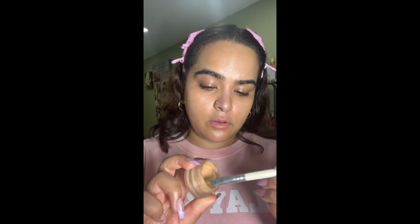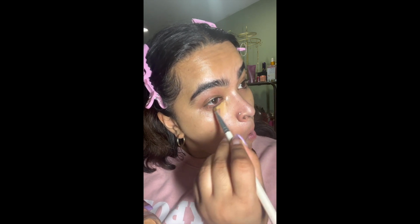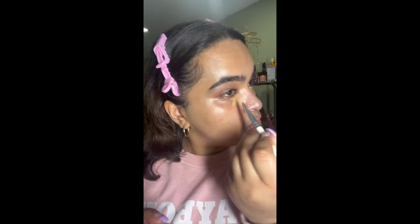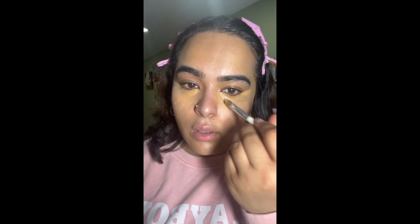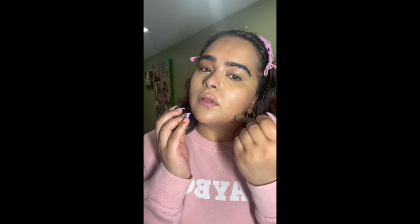Pick some up on your little brush and go ahead and just paint the areas that are the worst. For me, that's the tear duct area. Just use as little product as possible to cover up. I'll go ahead and blend everything to the best of our ability. Just kind of using the product that we already put on our face and spreading it around, but still keeping the same amount of coverage, if that makes sense.